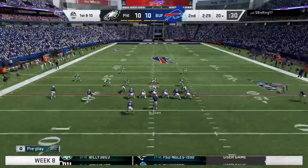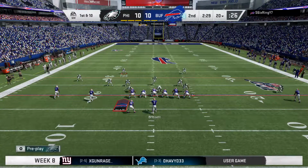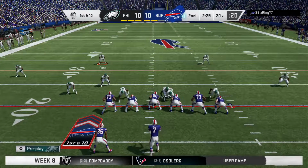The offense back out there at the line, ready for their next drive. They had 3 points last time, but they didn't want 3 points because they were well within range of scoring a touchdown. We'll see if they can do better now. I'm with you on that one.